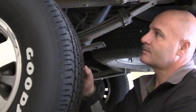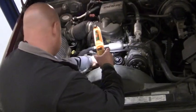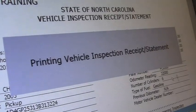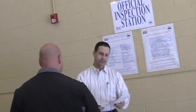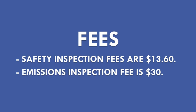When you get your vehicle inspected, the mechanic will test it to make sure it meets safety and emission standards. You will receive a receipt showing your payment for the inspection and an inspection report showing the test results. Safety inspection fees alone are $13.60. The emissions inspection fee, which also includes the safety inspection, is $30.